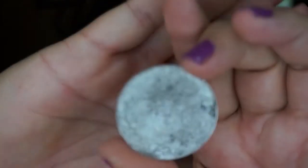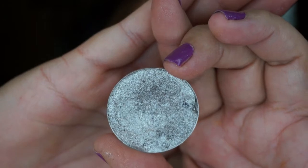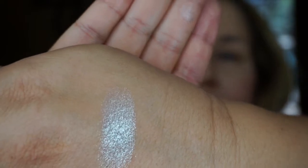So this is Pressed Pigment by MAC. They used to have a ton of colors. This one is called Enlightened, and they now have 3 shades. This is the most gorgeous. I don't know what happened, but this is called Enlightened, and it is one of the prettiest, silveriest colors that I have seen. So I'm gonna go ahead and put that on my eyes.